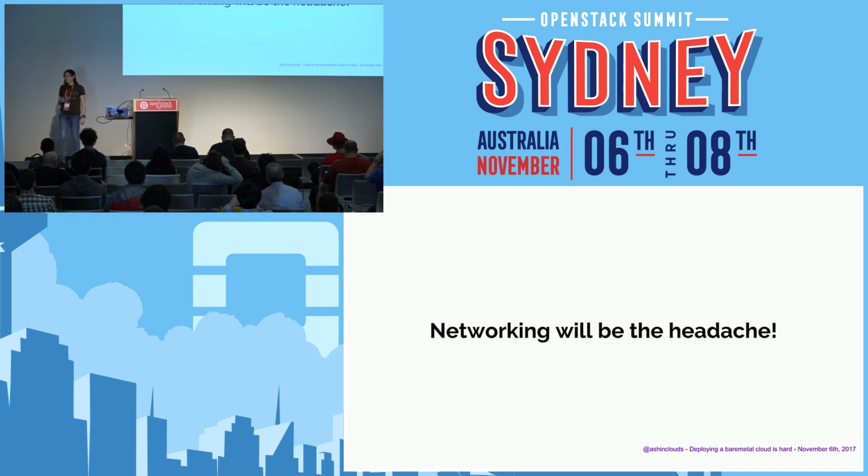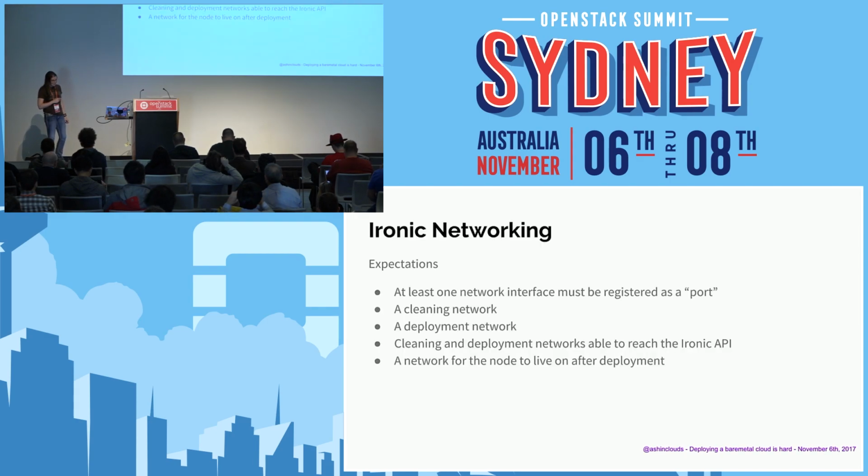Networking is always the biggest headache. Always. So a few expectations that Ironic has. We need to know about at least one network interface on the machine. We have to have a cleaning network. We have to have a deployment network. The cleaning and deployment networks can actually be the same network. From those networks, we need to be able to reach the API that Ironic offers. And the node needs to live on a network afterwards.